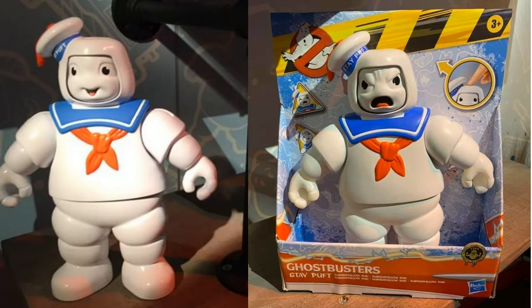So there's another Stay Puft toy. When we're talking about kids' toys, this one is aimed for ages 3 and up. And like I said, I'm quite picky when it comes to Stay Puft's face. These faces are not the best, but I like the fact that it changes. The figure, as I said, is made for ages 3 and up. It looks really durable. It's quite thick plastic. It's chunky, so they're made for really young kids.